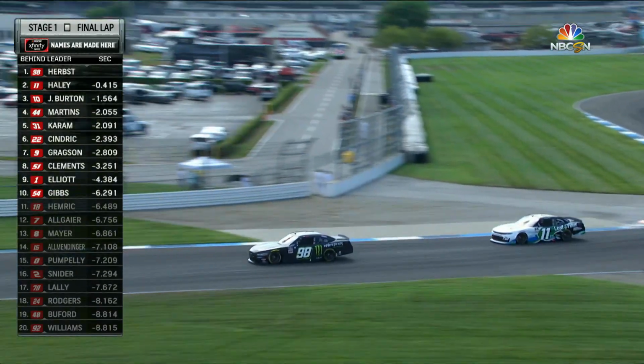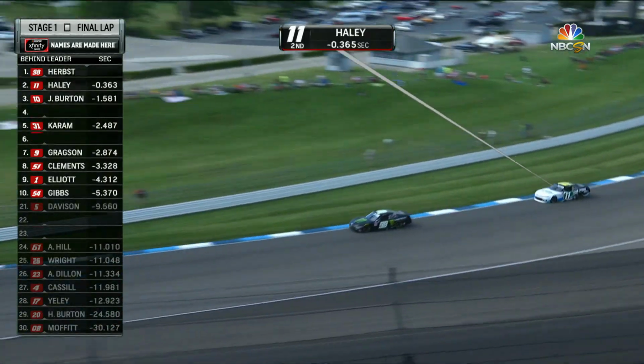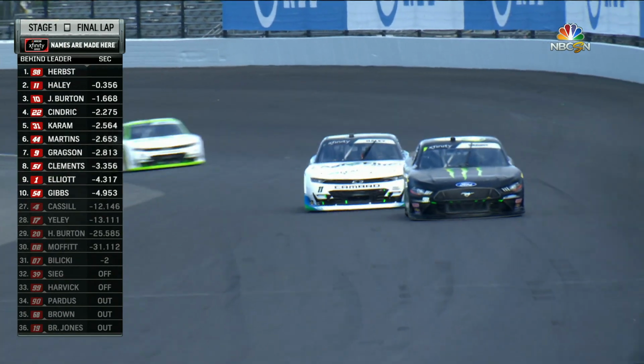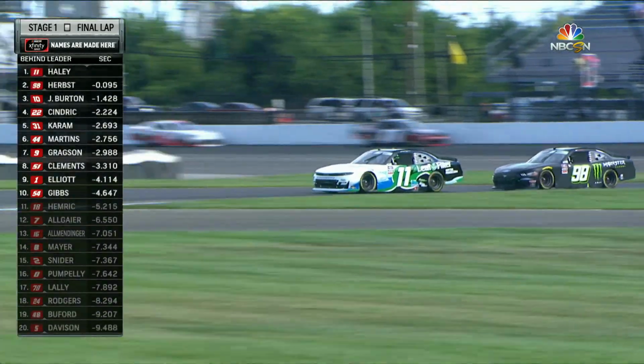Yeah, we got a great battle. Watch the 11 car of Haley. You're going to try to really drive through this corner with tons of speed and then carry speed into turn 12. Right here, a great opportunity to make up space. Going to the inside. Can he make it work? Easily clears. Great job, great aggressive driving.